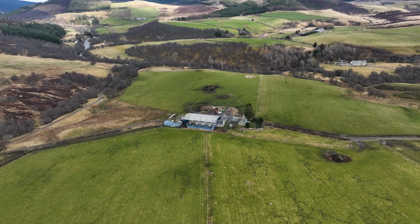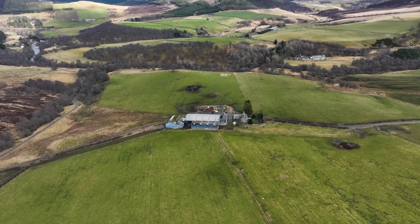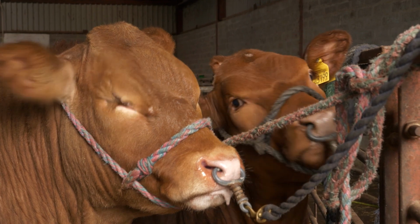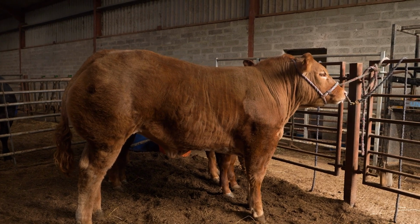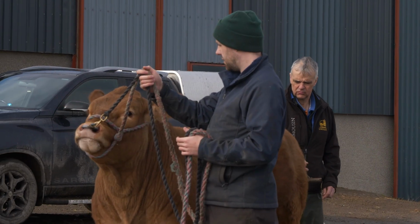It's not easy showing them up in this part of the world, up in Tomintoul, but yeah, we make the best of it, and we're pretty pleased with what we're coming out with. So, I always feel we're feeding cattle all winter, so if I'm feeding them all winter, I just like to show them during the summer.